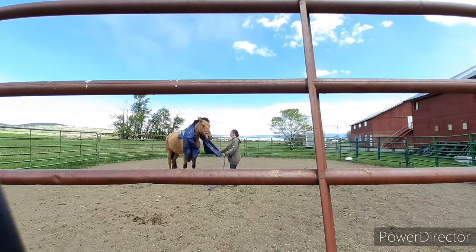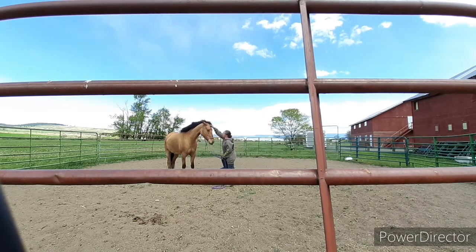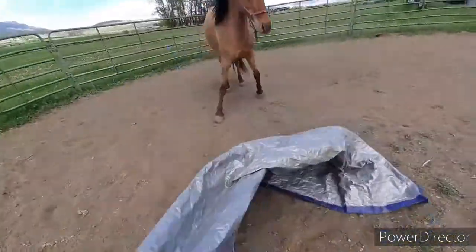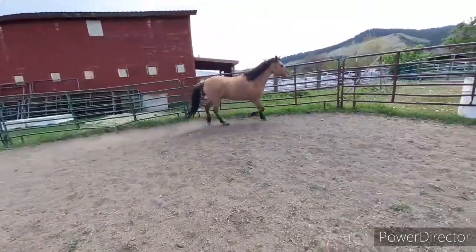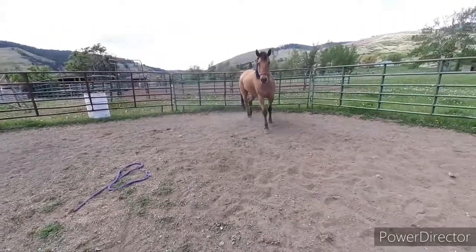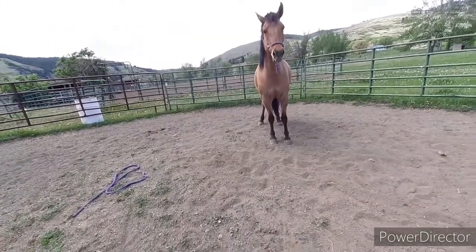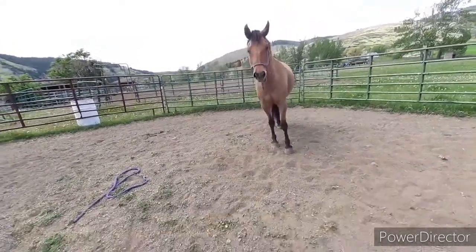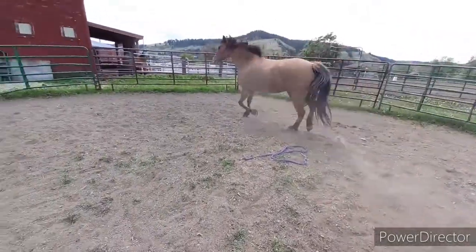That was good enough for the tarp touching his body for today. But I did kind of ask him to lunge and shake it with me not having a hold of him, just to see how he would do if I asked him to stop. Is he able to? Is he not able to? Love there that he's licking and chewing. His ears are going back and forth. He's shaking his head. He's thinking. He's trying to come in. He's processing. And I love that.